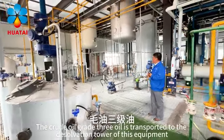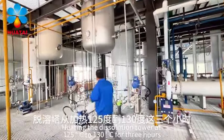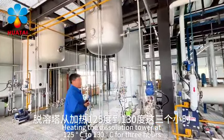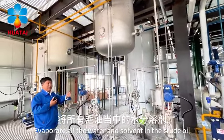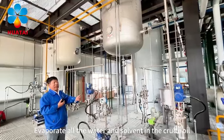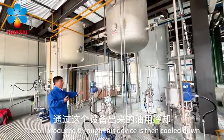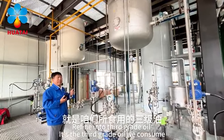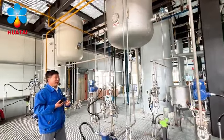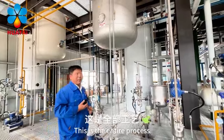The crude oil, grade 3 oil, is transported to the desolventizing tower of this equipment, heating the tower at 125 C to 130 C for 3 hours to evaporate all the water and solvent in the crude oil. The oil produced through this device is then cooled down, refined into 3rd grade oil. It's the 3rd grade oil we consume, sent to the finished oil tank. This is the entire process.